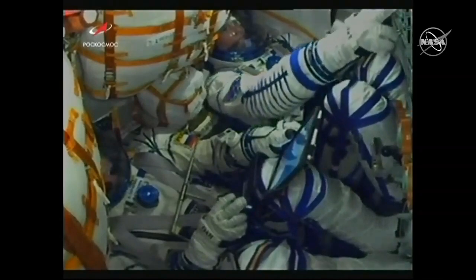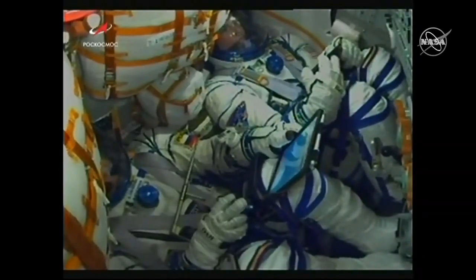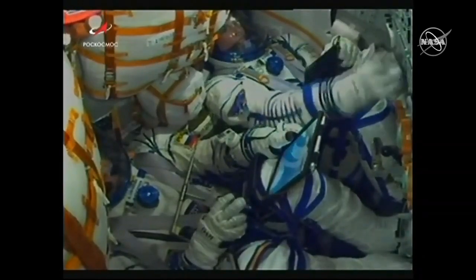Good reports to the crew. About 10 more seconds of this first stage. Thermal control system parameters are nominal. Copy all. Everything is nominal on board. The crew is feeling well.